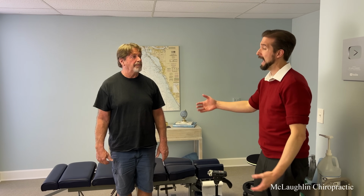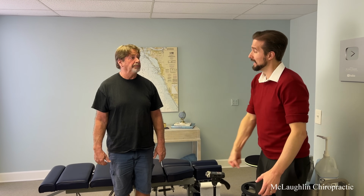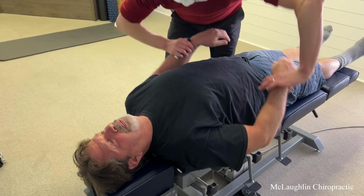So we need to go through and try to restore some limberness to your chest, as difficult as that might be. And how successful will you be? I don't know. I'm going to just go in there and start running a carpet cleaner and see how willing that area is to move. Cross this arm under. All right.